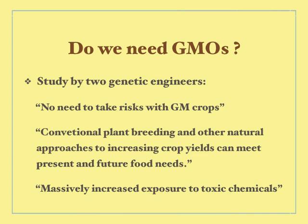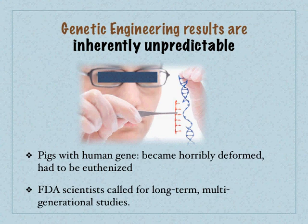The only result of GM crops that these engineers found in their studies that's consistent is a massively increased exposure to toxic chemicals. So why has genetic engineering failed to meet up to these lofty goals? Well, I'm sure the biotech scientists that are making GMOs are very smart. But here's the problem. Genetic engineering is an inherently unpredictable process.